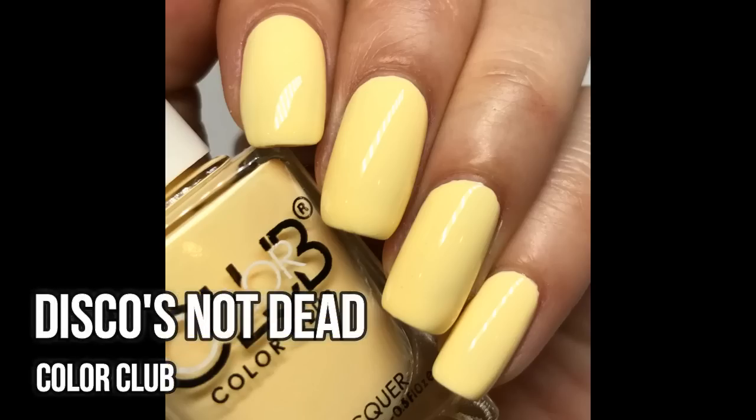From all the review swatches that I can find online, everyone says it's a thin and watery formula. Mine is really thick though. Maybe because it's a year old, I don't know. It was so thick, it was hard to self-level, and it bubbled up a little bit on my nails, so it was a little hard to work with.